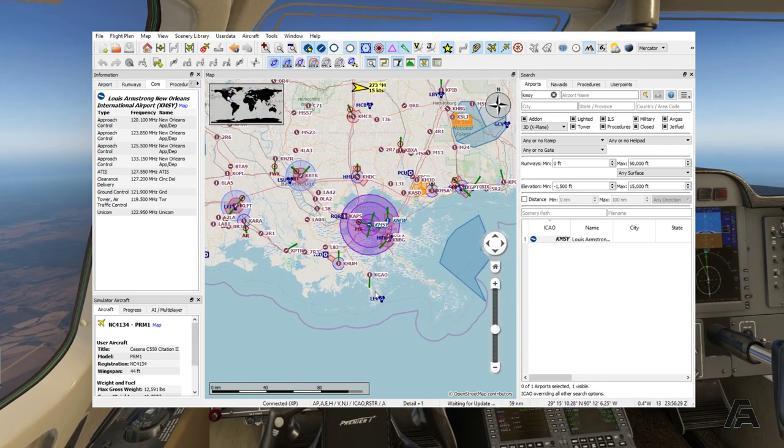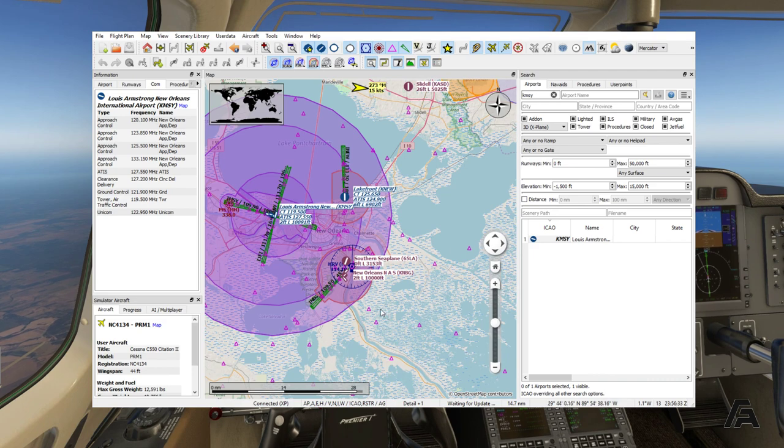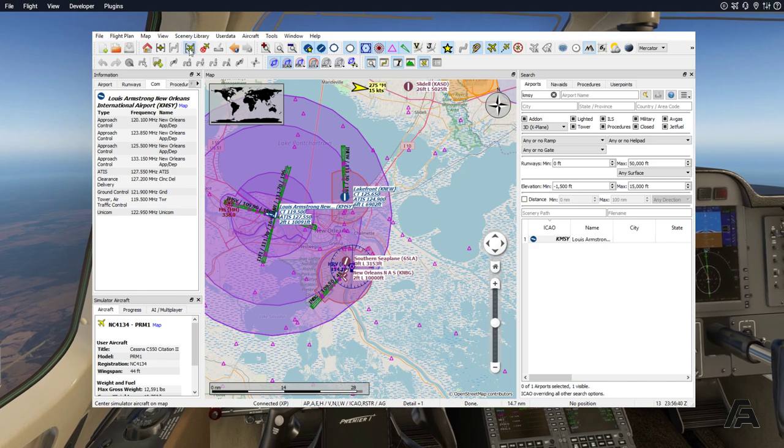Eva 767, continue descent 4,000. Coming over Lake Pontchartrain. I'm not sure we'll be able to see much of it, but the ortho is really cool around Louisiana. It's interesting.